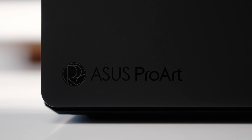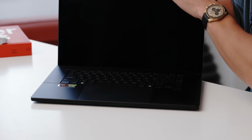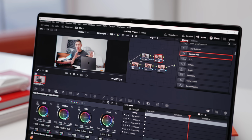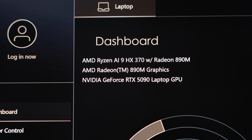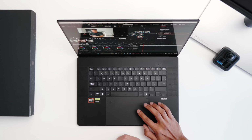So this is the new ASUS ProArt P16. This would, of course, compete against the 16-inch MacBook Pro, but ASUS has essentially built this computer with creators, with pro users in mind, hence the name Pro. Even stuff like the video card is really tuned towards more creative tasks like video editing. Even though this is rocking the RTX 5090, which you would think is great for gaming, it can do that, but it's really meant for those hardcore users that are using it for content.